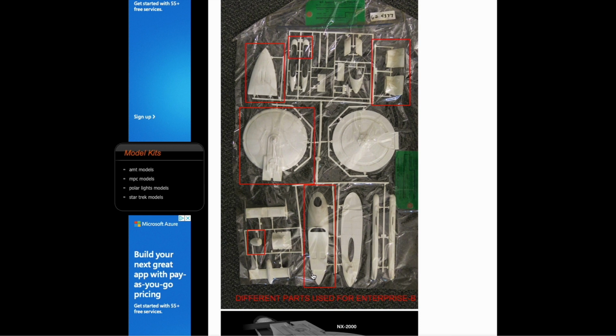And so the secondary hull with new detail looks great. They made a completely new upper saucer because the detail wasn't great on the other one. And while they did this, they did something really smart: they made it so you could change parts. They give you kit parts for both the NX and the NCC.